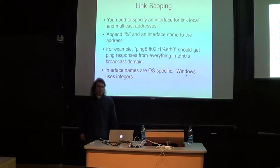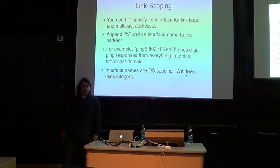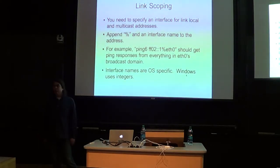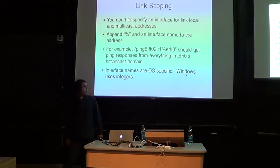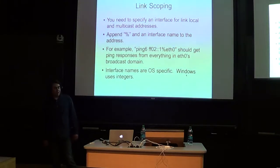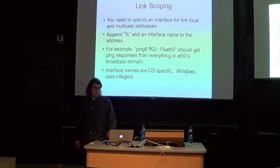So this is what link scoping looks like. You take an address, you append a percent, then you use some kind of interface name, where exactly what OS you're running drives what that interface name is going to be. Most of the systems I've dealt with, you know, F0, FXP0, things like that, Windows uses integers. A little hard to figure out which integer is which, but as I recall, ipconfig will tell you.